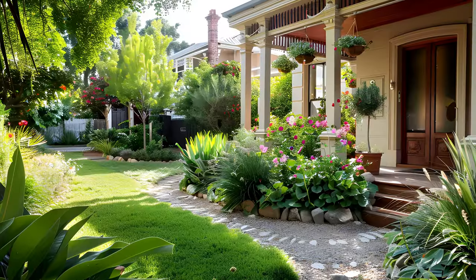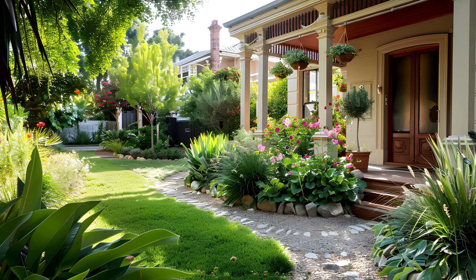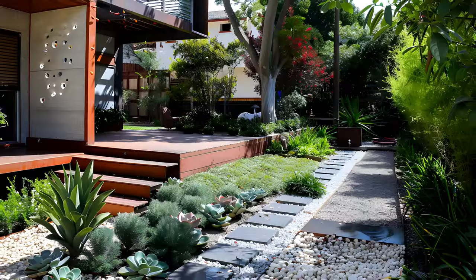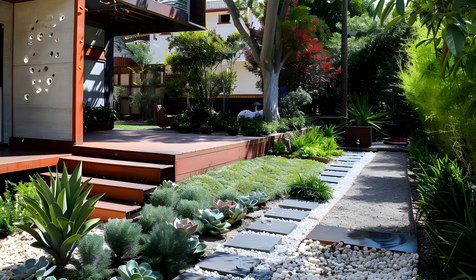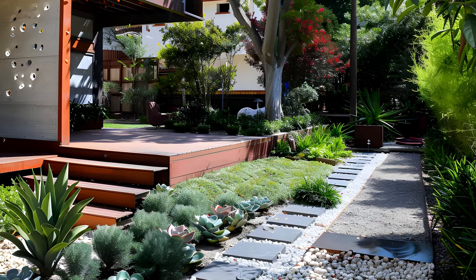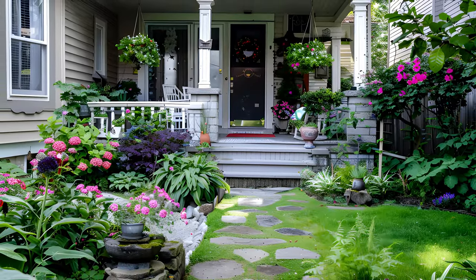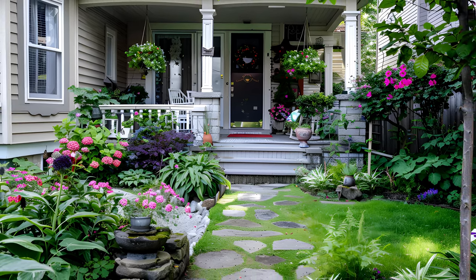When crafting your terrace garden, think beyond conventional design norms and let your imagination run wild. Play with contrasting hues and varying heights to create dynamic visual effects that captivate the senses. Integrate unexpected elements such as sculptural accents or decorative containers to infuse personality and charm into your outdoor retreat.